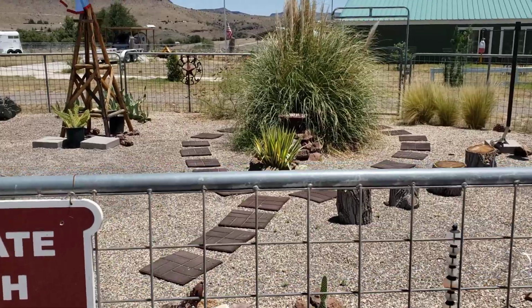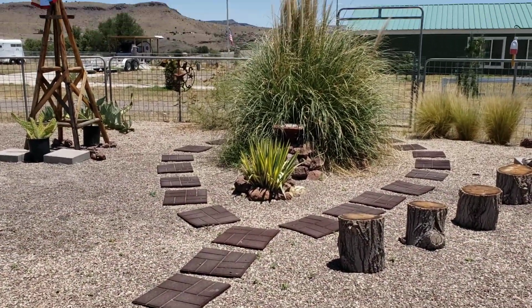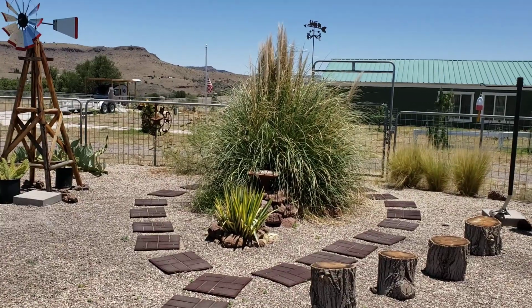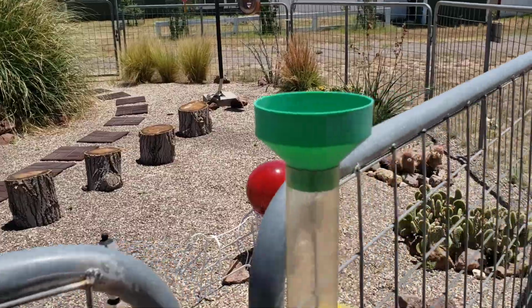This garden is roughly circular in shape. It's about 40 feet in diameter. You can see that this ornamental pampas grass is the centerpiece of the garden. So we can walk around back to the entrance gate and take a closer look at some of the plants.